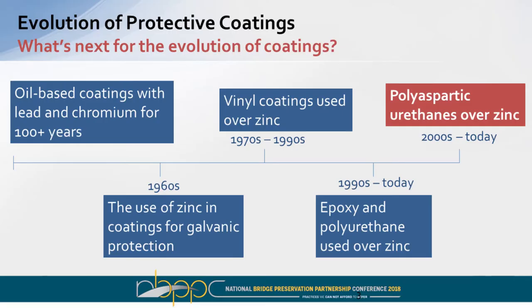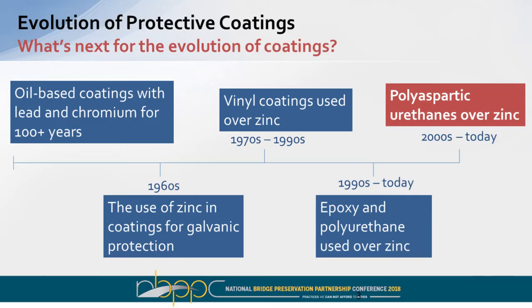So if we think back, how have we protected steel bridges since they've been built, right? We had a long-standing history of using oil-based coatings with lead and chromium pigments that really worked quite fantastically. Unfortunately, once the health effects of lead came to light, those ceased to exist. And the DOTs turned to using zinc-based coatings for galvanic protection of steel back in the 1960s. Shortly after, vinyl coatings were applied over the zinc-based products for about 20 years. And again, those coating systems worked fantastically.